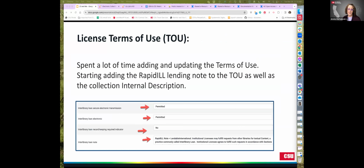Okay, so then there's the license terms of use, which I know from every conference I have ever attended, everyone talks about this being the longest, laborious part of setting up licenses: getting these terms of use in there. Previously, I had a spreadsheet that was filled out by the vendors, and then I used an API to upload, and I could have licenses updated in seconds.